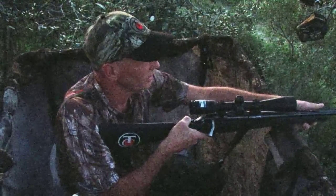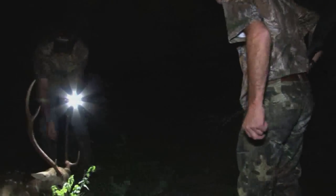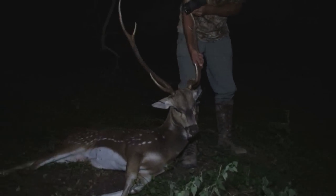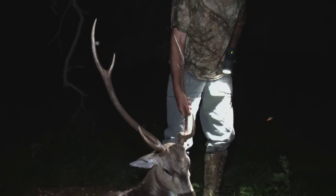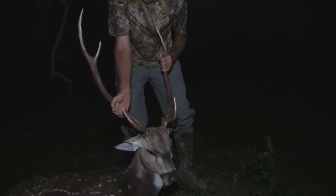Well, I didn't know I made a good shot when I hit it, but after we realized it only went about 10 feet and laid down, I knew that I had hit it. They don't grow those in Pennsylvania, Tim. Not that good, they don't. They don't grow too many like we had the whitetail beside us either. Look at that.